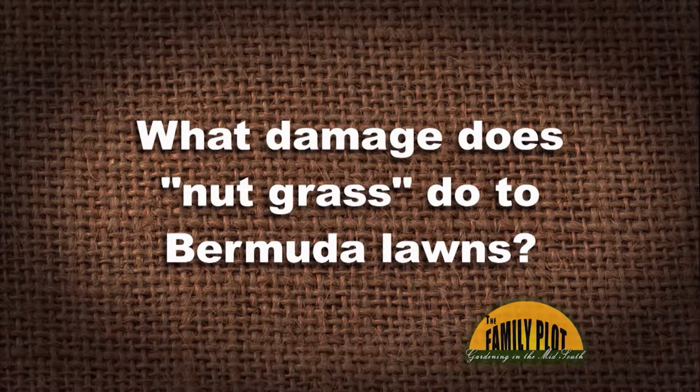What damage does nutgrass do to Bermuda lawns? I've heard it is destructive to a lawn. I've been fighting it with Image for several years. My dad used a banned product. What can I do? I've heard to move off and leave it.